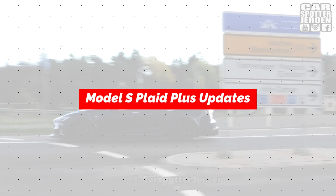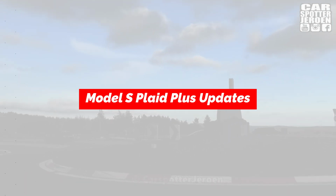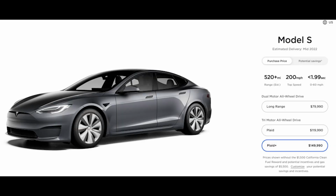Two pieces of bad news for anyone waiting on the new Plaid Plus version of the Model S. Thing number one, the price has gone up. Tesla quietly increased the price of their flagship Model S by $10,000, now to a total of $149,000 US dollars. I doubt that will be a huge deal to anyone who really wanted one. Probably got their pre-order in already, and you're the type of person who drops 140 grand on a car, you probably won't sweat over that extra 10K.